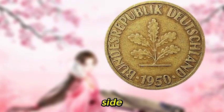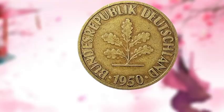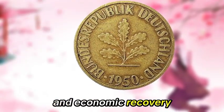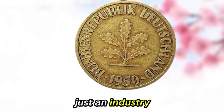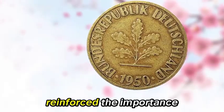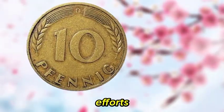On the reverse side, the design shifts to a simple yet elegant depiction of grain ears, symbolizing agriculture, sustenance, and economic recovery. In the early 1950s, agriculture was not just an industry but a lifeline for the population, and this imagery reinforced the importance of food production and rural stability in national recovery efforts.